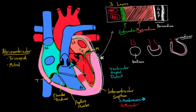Now, there are actually separate names for the two layers. So for example, the layer that's kind of hugging up against the heart, this layer that I'm drawing right now, is called the visceral pericardium. So you call that the visceral pericardium. And the name visceral, this right here, would be visceral. And the reason it's called visceral is because viscera refers to organs. So that's called the visceral pericardium.